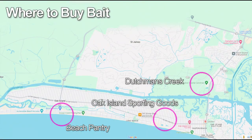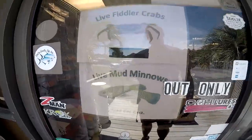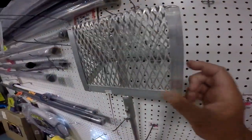Next up is Dutchman's Creek. So Dutchman's Creek, again, a great place to go. Great people there can help you out with all your fishing needs. If you need a rod, a reel, some rigs, anything, they will hook you up. Tell them I sent you. They'll be happy to help you out. They have some frozen bait, but they also have a back where they've got all kinds of live stuff. Now, I would call ahead if I were you and ask them what they got.